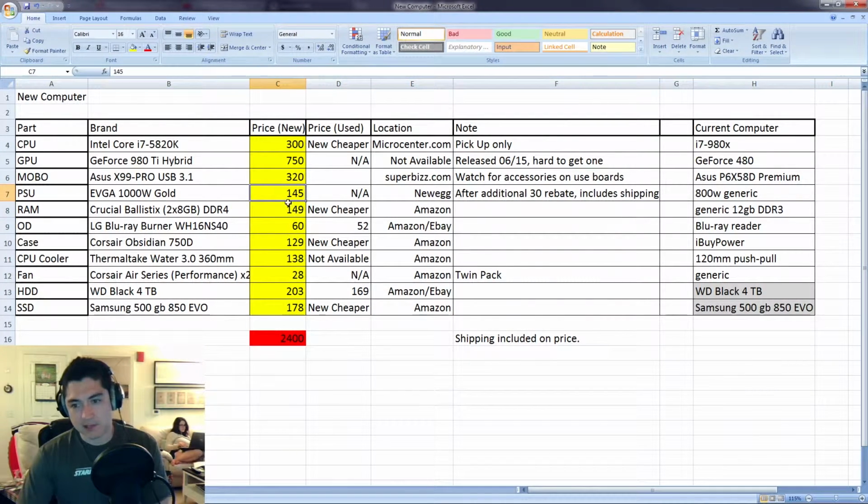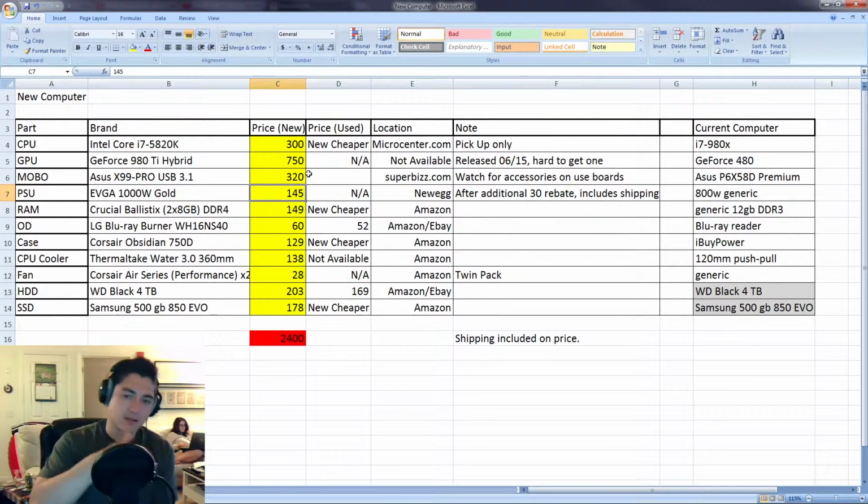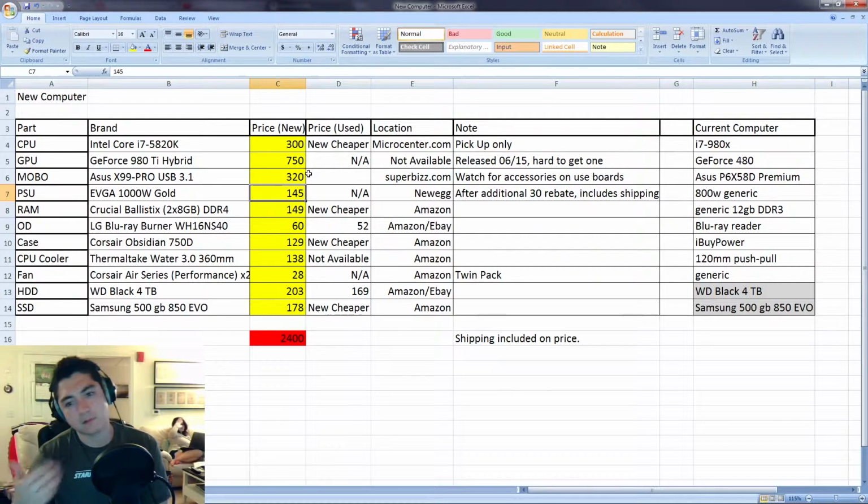The power supply on Newegg has a rebate going, so I can get like $30 back on their discounted price. So $145 is what I found on Newegg. The motherboard is $320 on this website called superbiz.com. I don't know, it's got good ratings, but that's around it. I'm gonna be like $300 to $350 on the motherboard.